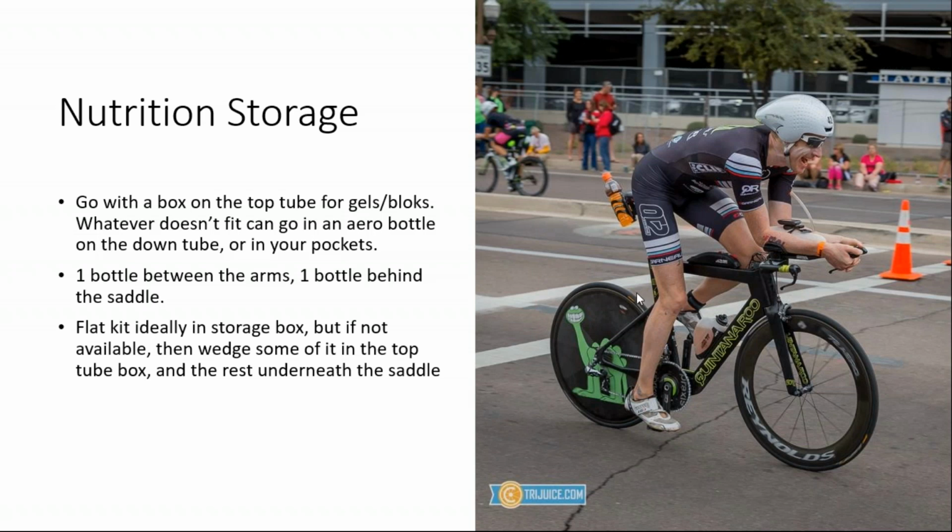And as far as flat kit goes, what I have going on here is I have my tube shoved under my saddle, my CO2 inflator and tire levers in here, and then I think I have 1 CO2 jammed under the saddle and 1 more CO2 in there. And that's good, 0 aerodynamic penalty to having the flat kit.